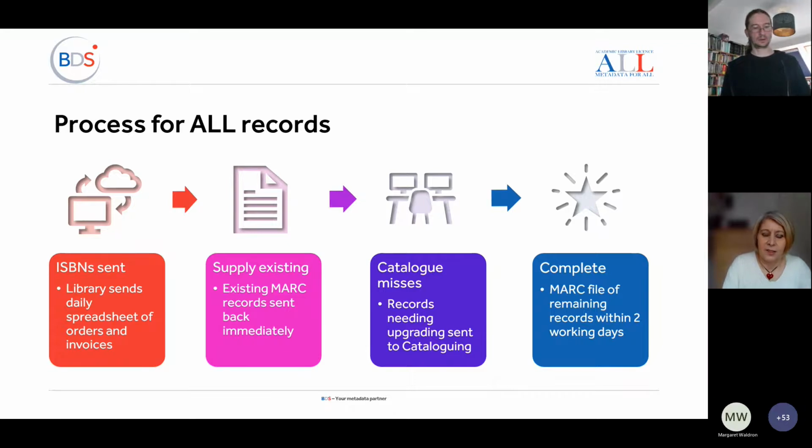On top of that internal process for upgrading records, we then have the process that is used by the Academic Library Licence process. So this is the system that's being used for libraries to request records from us. It starts with the library sending us a spreadsheet of orders and possibly invoices as well. From that, we do a match on the existing records. Where we've got a record already in our system with the right quality, then that's sent straight back.